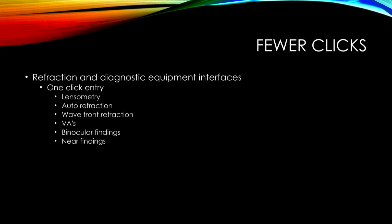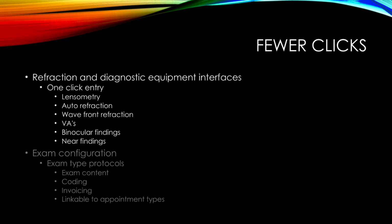Refraction equipment interfaces provide one-click entry for the refraction exam. Take a look at my refraction tutorial on YouTube and see for yourself how refraction works. There's one-click entry for lensometry findings, auto refraction, wavefront refraction, visual acuities, binocular findings, and near findings.